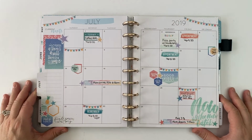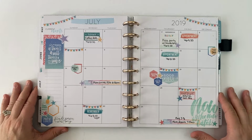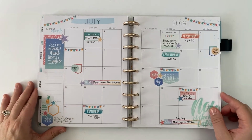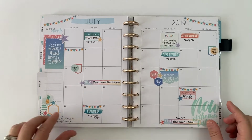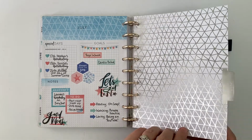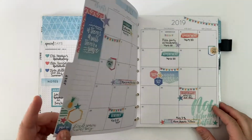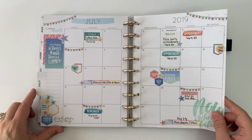And this was my monthly spread for the month of July. I wasn't really using my monthly spread for anything other than a few major dates this particular time of the year. I did start using it a little bit more towards the end of the year, which you'll see in just a minute. But I like to match my monthly spread to my currently using the same sticker book. This was using, gosh, what sticker book was this called? I believe it was a Beach Vibes multi-accessory pack.